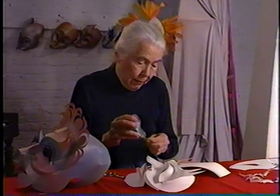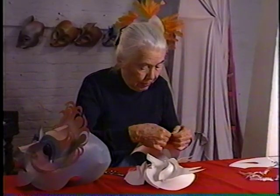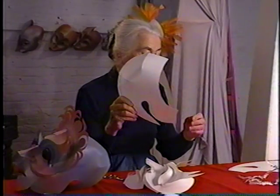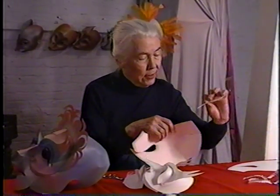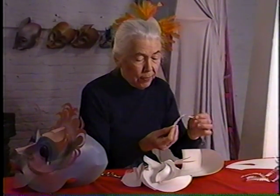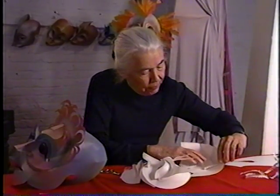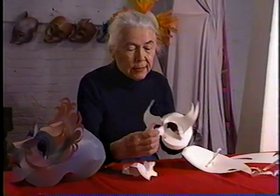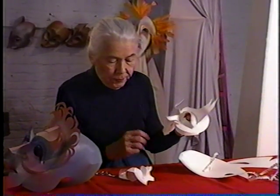And now you see the form beginning to arise. Could you hold that up for us so we can see? See the form? And then, of course, I secure it with this material. This is just paper which has been cut in these zigzags so it'll be flexible. Like a binding of a dress? Like the binding of a dress, and then I paste it into these places. As you can see on this mask, there are places where this is used.